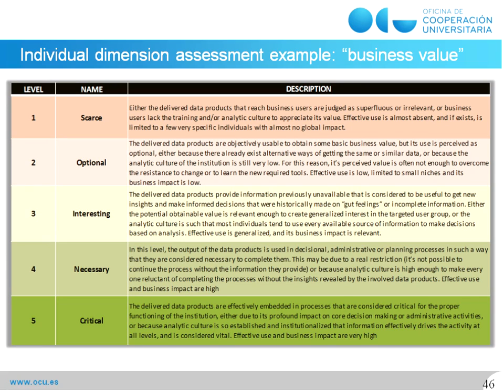Each dimension has its own maturity levels. So to assess each dimension, the user has to read and decide the level that most accurately describes the situation of the BI initiative regarding that specific dimension. For example, in this slide you can see the maturity levels and the descriptions for the business value dimension.